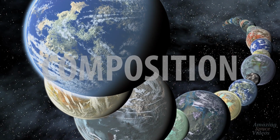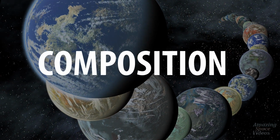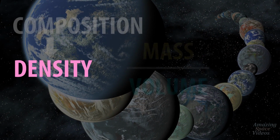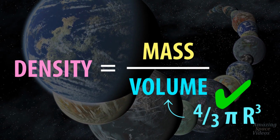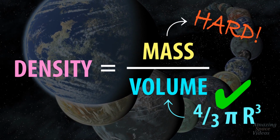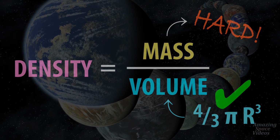But to understand what the planets are made of, we need to know their densities, which means we have to measure their masses very accurately. That's incredibly hard, but in the case of Trappist-1, not impossible.